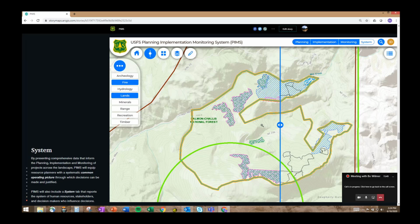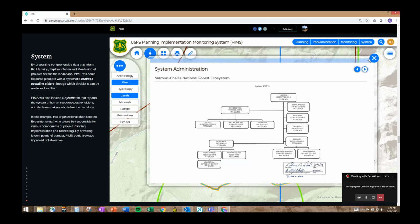Finally, there's this System tab, and this is important to represent that there is a human ecosystem behind every project here. So let's say, for example, that I've been able to use PIMS to identify where we are in the course of a project and how much of it has been accomplished and what remains to be done. But I've got a question, and I'm sitting perhaps in an adjacent district, or I'm interested in understanding some of the cumulative effects for hydrology or fire and fuels. And I've got a question that I want to ask the ID team who developed this project.